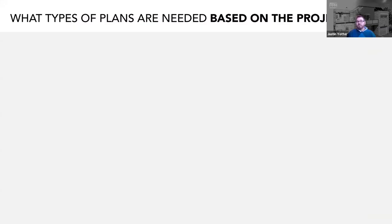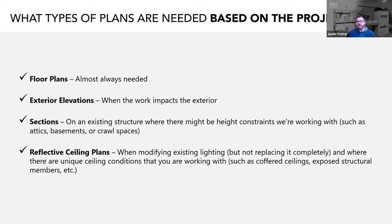What types of plans are needed based on the project? Above are a few examples of plan types and when they're needed in your as-built plan set. For example, most of the time, you will likely need floor plans. However, if your work impacts the exterior, such as a facade renovation, a historic facade, or window replacement, et cetera, you might need exterior elevations.